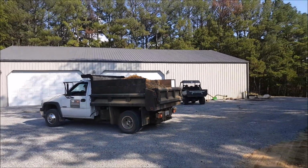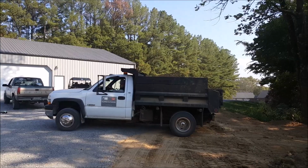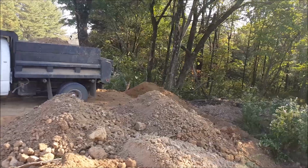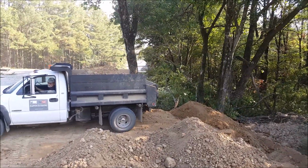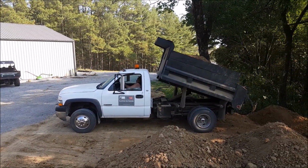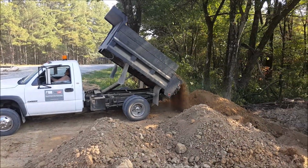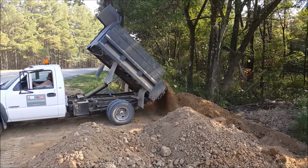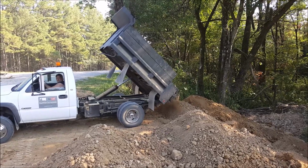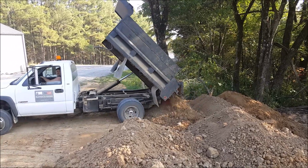Alright, the last load for Mikey for today. Let me get up here and give you a drone view from up top. That gate is stuck. You're going over the top. One of them chain links is on there, I bet. There it goes.